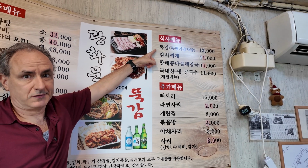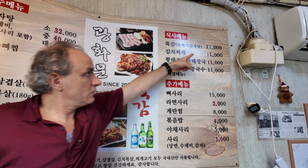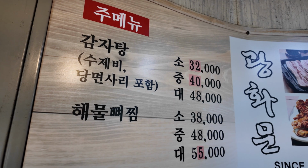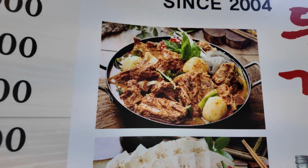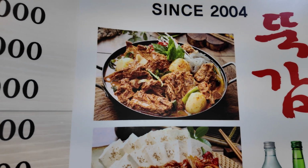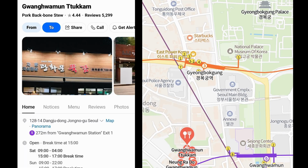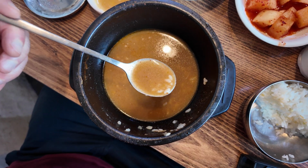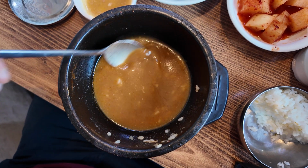We ordered the single-serving individual bowls for 12,000 won, but more commonly, you can also order a giant-sized stew and share it with 3 or 4 people if you're traveling in a group. Ttukkam is a short walk from Yeongbukgung Station, making it a great place to eat on the day of your palace visit. Totally give it a try. All gone. Yum, yum.